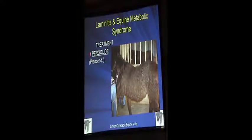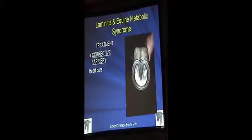So try and get into it now. You know, I'm not just trying to do a business for myself, though the more cynical will think I am. But if you can get them at this stage, you stop the laminitis, and then you can stop all the consequences of it.